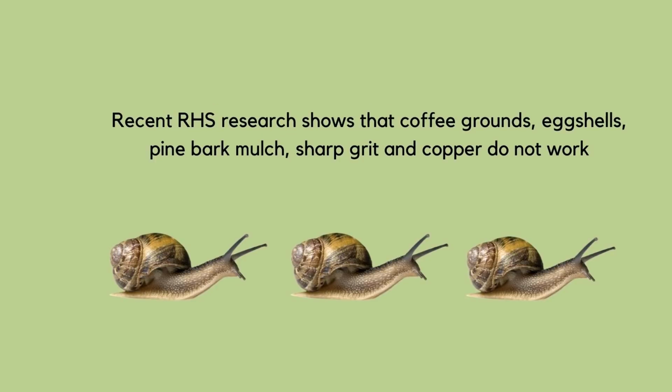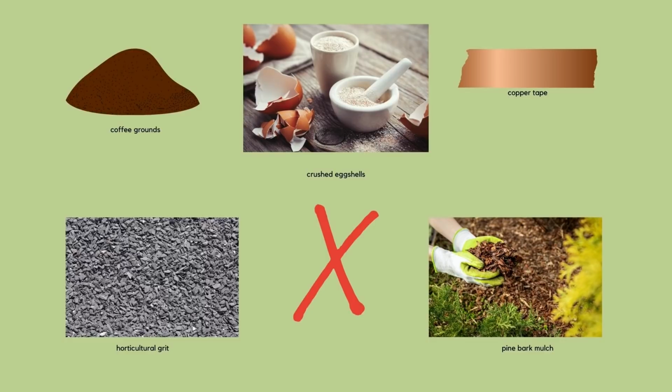Now, first the bad news. There are some traditional home remedies which it seems don't work. The Royal Horticultural Society here in Britain did a test on a number of remedies. They had unprotected rows of lettuces, and they had rows of lettuces protected by horticultural grit, pine bark mulch, copper tape, ground up eggshells and coffee grounds. But when they tested how much slug and snail damage there was on the protected lettuces versus the unprotected lettuces, it seemed as if none of these remedies actually worked.